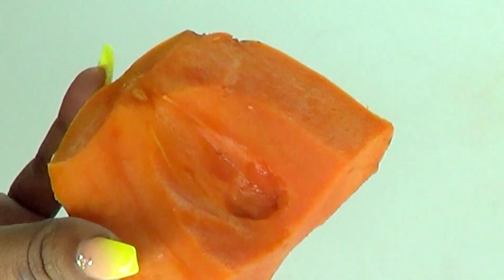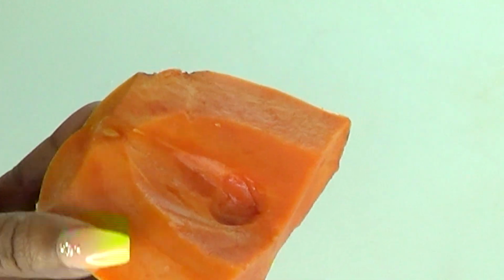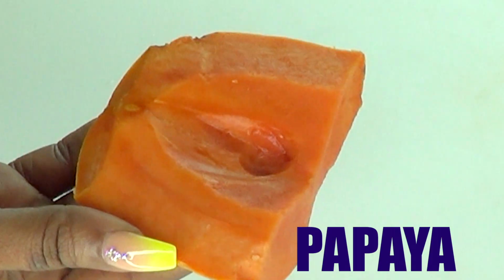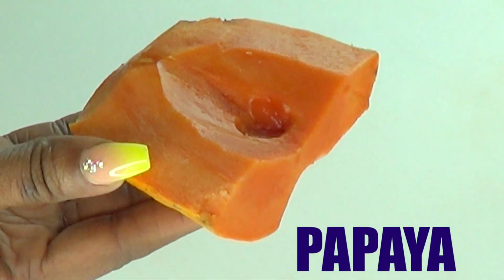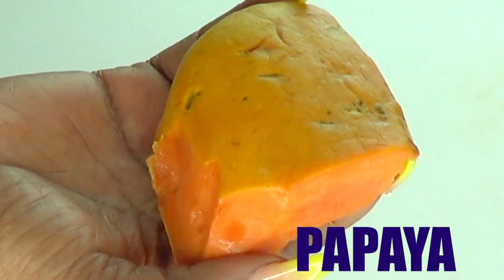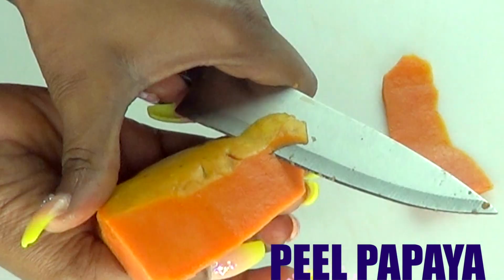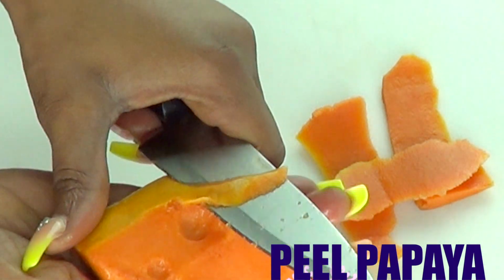Now let's talk about the first ingredient, which is papaya. Papaya is great for hair removal. Now, papaya is not going to get rid of your hair immediately or in a day or two. What it's going to do is slow the growth process down. When it comes to the papaya, the part that has most of the substance, the papain, is the peel. So we're going to be using the peel for getting rid of the facial hair.